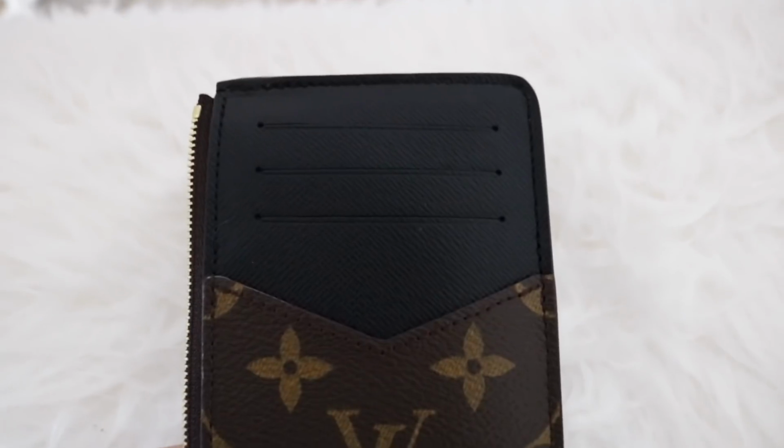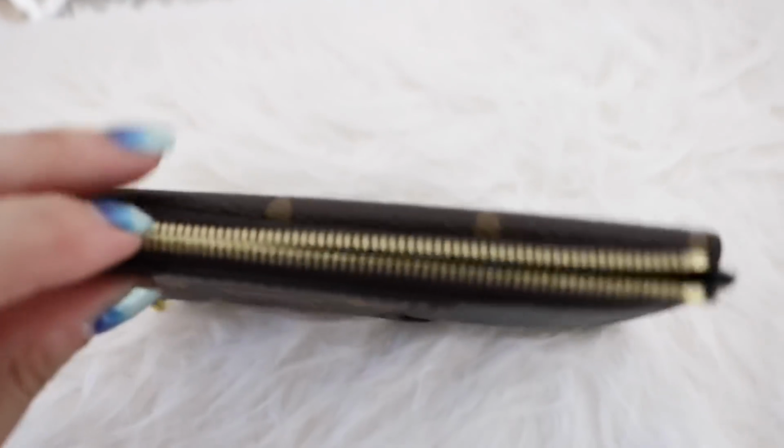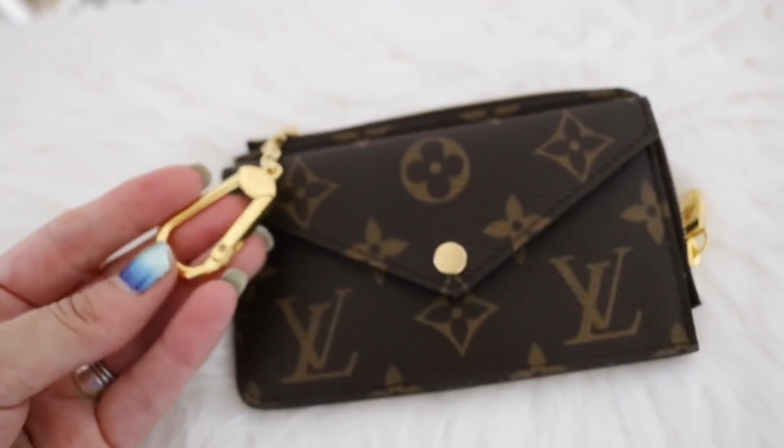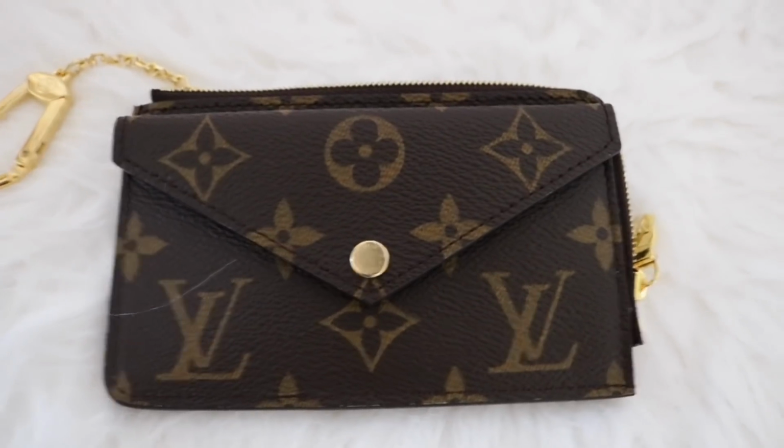But I really think because of the monogram that this is going to be really durable, and I feel like it's going to be perfect for an everyday wallet slash key holder slash card holder slash cash slash coin. As you can see, one size fits all, everything, love it. So there you have it.